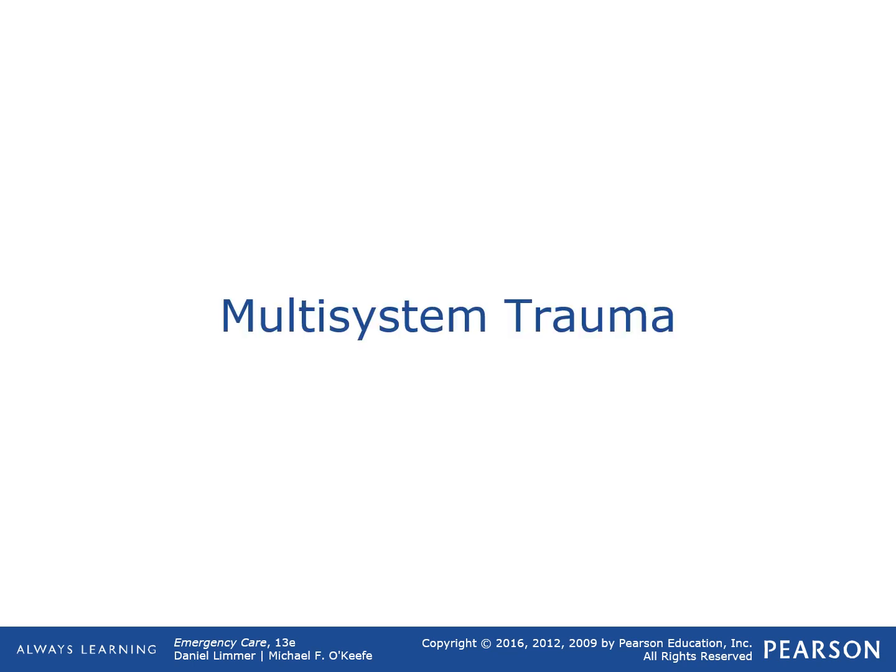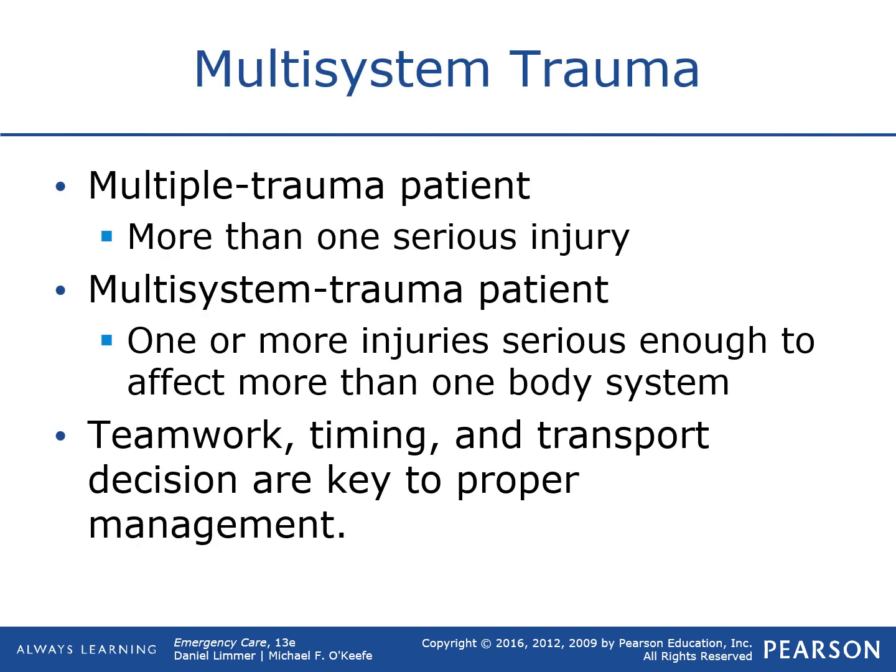All right, moving on into some multi-system trauma. So we have a couple definitions here. There's a multiple trauma patient. That's where a patient has more than one serious injury. Versus a multi-system trauma patient. That's where you have one or more injuries serious enough to affect more than one body system.